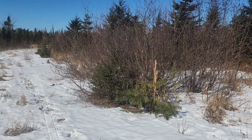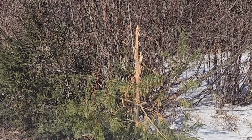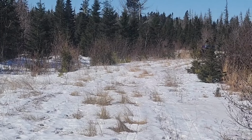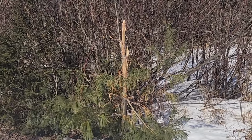Drove down the road a bit further, and you can see right there the moose has had fun with that tree, scraping its horns up and down. So we're going to take this trail. Kevin's coming back now. Not really a trail, just snow. We'll see what we can find. Just keep moving, looking around for moose sheds. A lot of fun, but you can tell they like rubbing against the trees there.